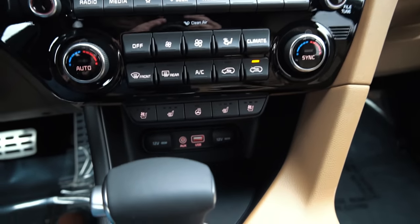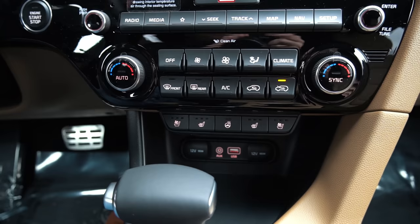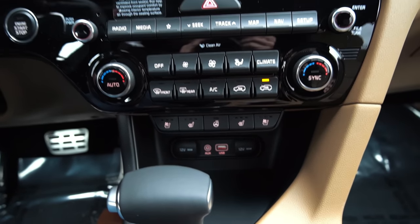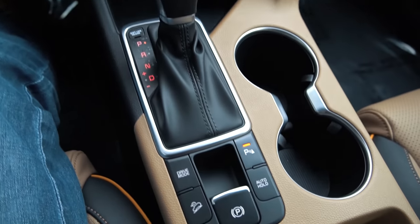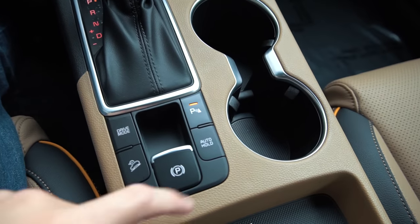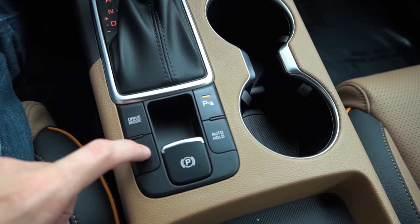Directly below there, you're going to have your 12 volt outlet, 180 watt. You have two of those, auxiliary and USB. You would plug right into USB for the Apple CarPlay or the Android Auto, which is standard on the vehicle as well. And then all the way down directly past that, you're going to have these buttons for drive mode, parking sensors on and off, automatic brake hold, electronic parking brake, and downhill assist.